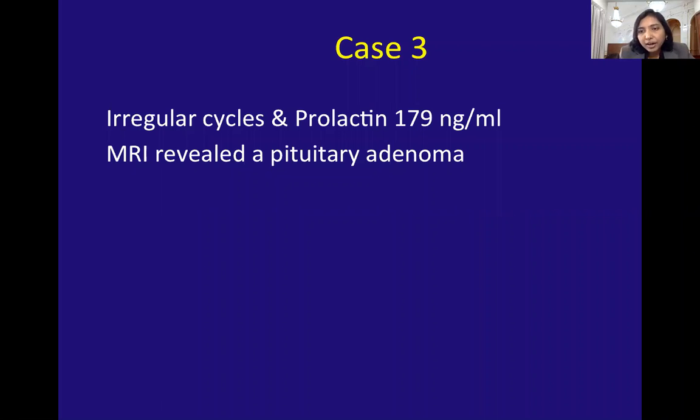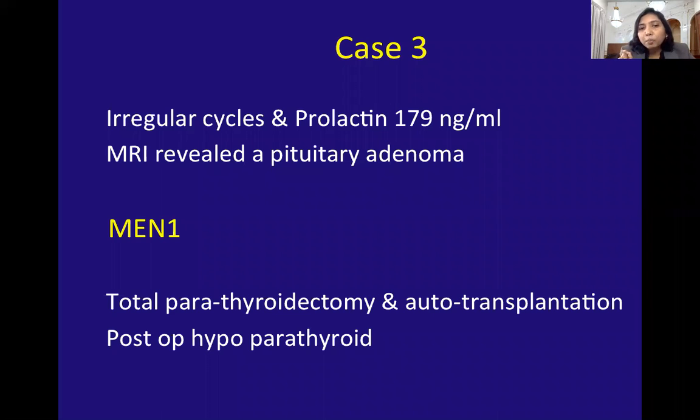So she had prolactinoma, she had hyperparathyroidism, and she had gastritis, probably due to gastrinoma. So this patient is fitting into MEN1 syndrome, or multiple endocrine neoplasia type 1. And these patients, the MEN1 patients, have multiple gland affection. They don't have an adenoma in one gland. They have affection of all the 4 glands. And ultimately they require surgery of 2, 3 or 4 at a time.